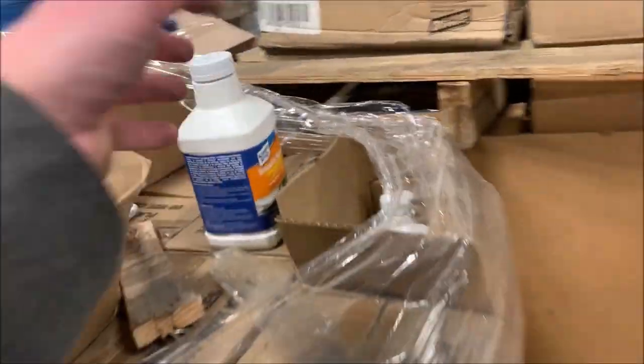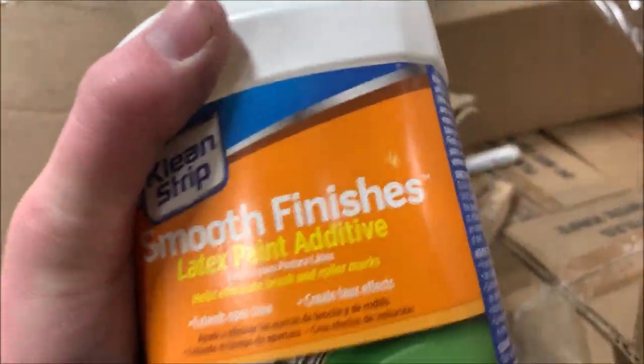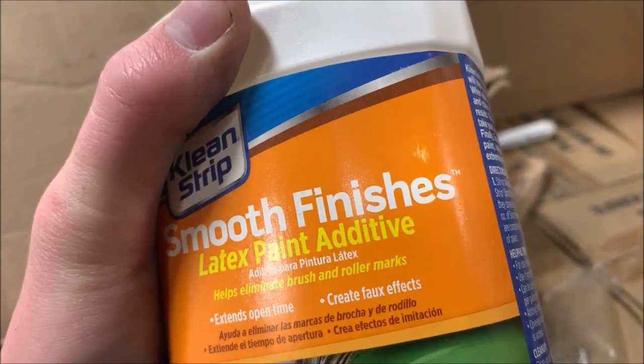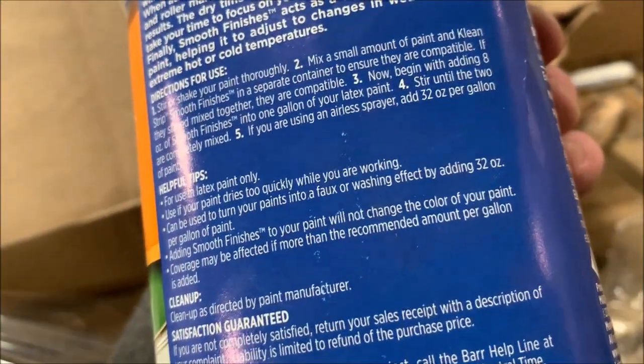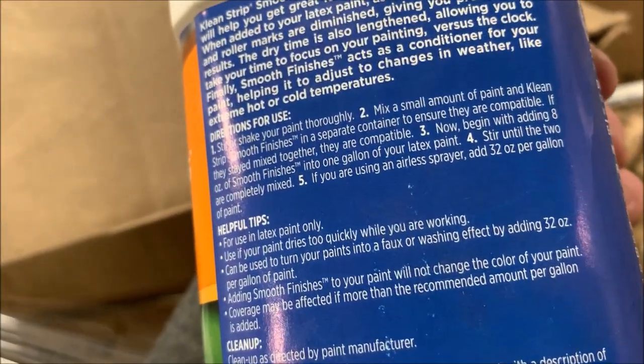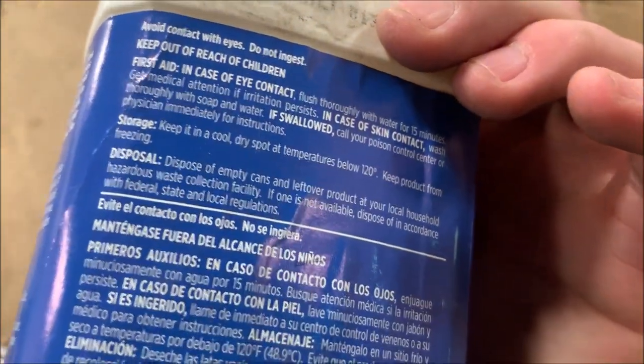I don't even know what this stuff does. Let's see. Helps eliminate brush and roller marks. I don't see anything that says how long it should last. So I might need to look up on their website. I mean, it's not dried or anything. It's still liquid inside.